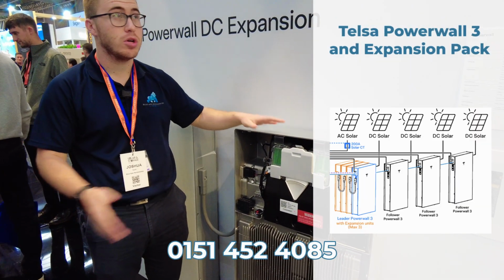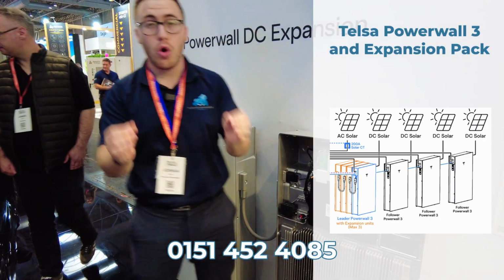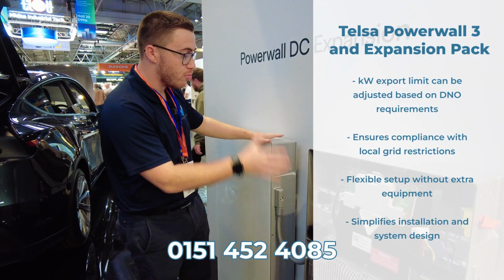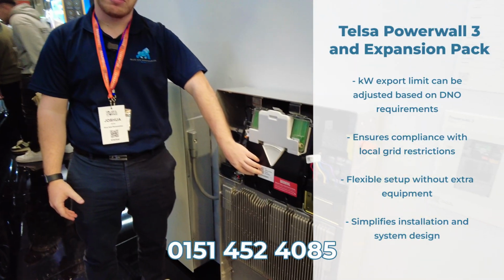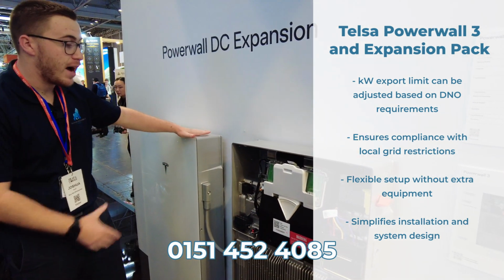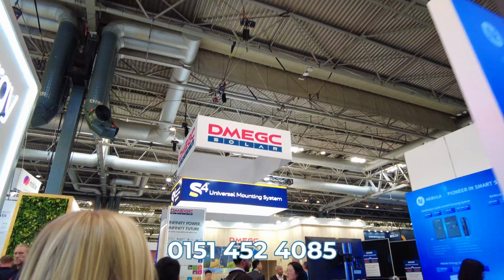You can have up to 3 expansion packs on one lead Tesla, and you can have up to 4 Teslas. So you can have up to 1, 2, 3, 4, 5, 6, 7, and they're all at 13.5 kilowatt hours as well. Really sleek, really clever, and of course they all have a built-in inverter in the Powerwall 3s that you can change depending on the DNO, and just the expansion packs have the battery in it. There's no inverter inside it, so it's pure battery.